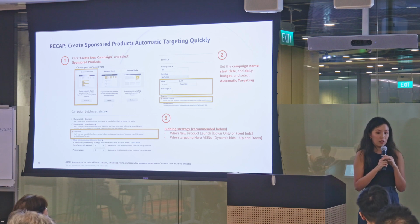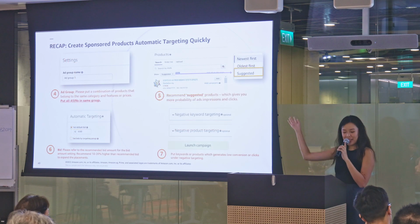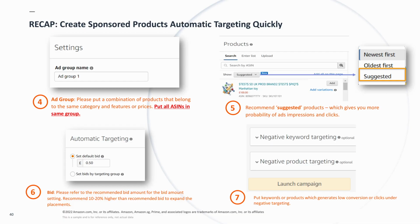Okay. The second page to take picture of, in case you want to remember.